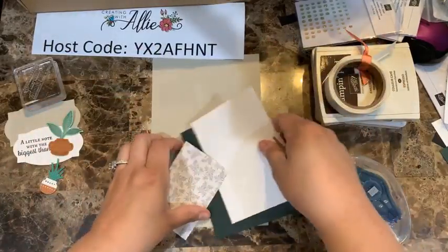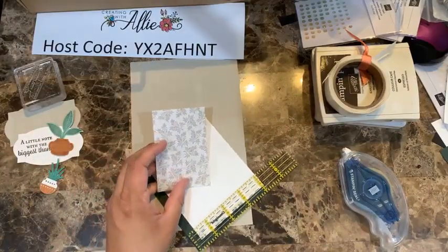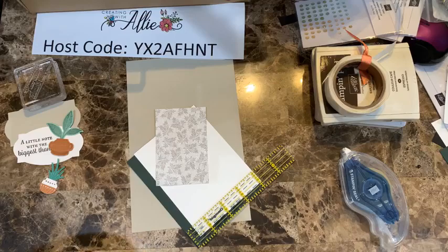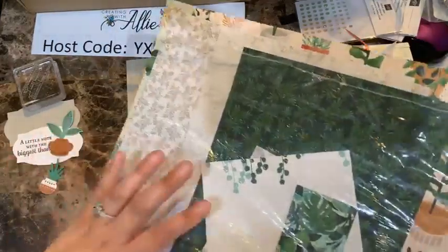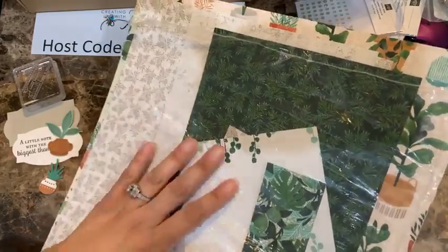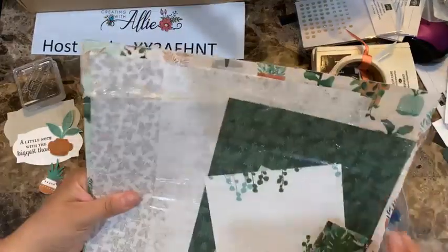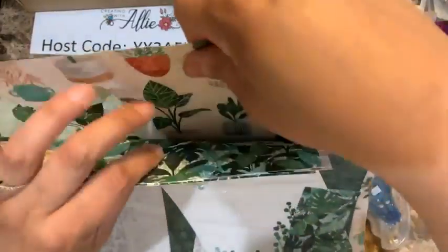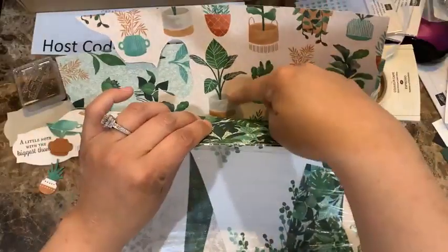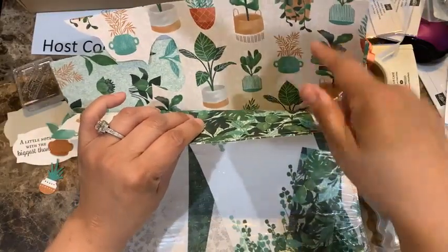And then I have a piece of the designer series paper, which this one is coming from the Bloom Where You're Planted, which is the one that coordinates with this suite or with this bundle. Now, this one is going away, so it is retiring. If you like it, make sure you grab it right away. One of the things that you need to see is that there are some sheets that have the images that you can cut out with your scissors. And then you have these as embellishments.